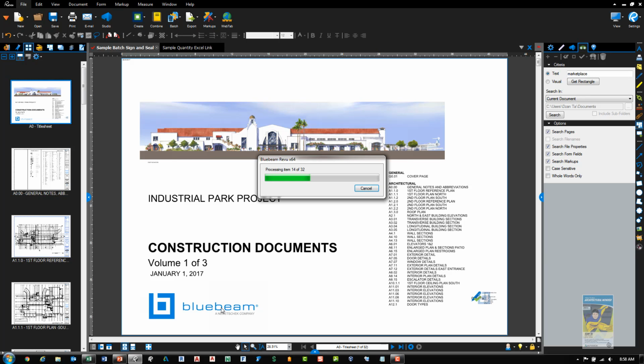Now, I do know a lot of architects and engineers out there who work with sets that are much, much larger than this: 100, 200, 300 sheet sets. And you just have to be patient. That's the reality of it. Even if you have a very fast machine, that process still takes a little while. So I'm going to pause the video, wait till it's finished, and come right back.